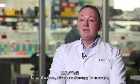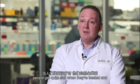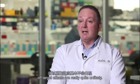The other aspect of the toxicity is when the compound is activated. Now, of course, with chemotherapy, for example, people get quite sick when they're treated, and that's because of off-target effects, so the chemotherapy acting other places than the cancer. With INV043, it is localised very, very specifically to the cancerous tissue, and so off-target effects are really quite unlikely.